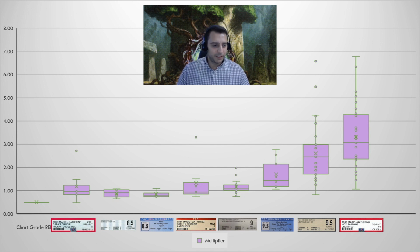Same thing with the Beckett 8.5. You do have on average around that same range, but a little bit less of a premium than the PSA 8. Now the PSA 8 is skewed because of this outlier. I'll address that in a following slide, but you need to watch out for things like this. This can skew the data considerably. When you omit this, the data gets a lot more normalized and it falls much more in line to what you would see with the Beckett 8.5. So just wanted to point that out for anyone who might know this kind of methodology, to know that this would skew the box up.